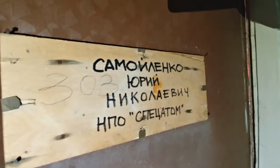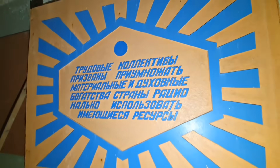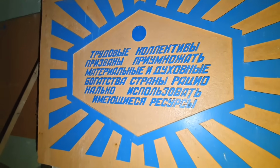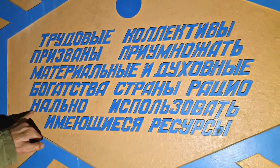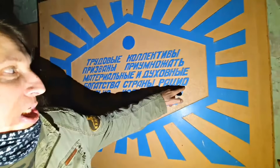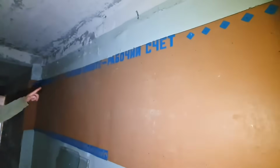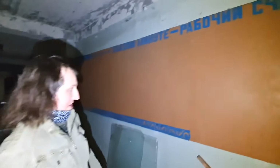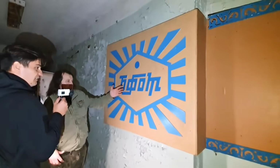This was the cabinet of Yuri Samoilenko, NPO Spetsadam. He used to sit here. Did you see what's written here? Labor collectives called upon to increase the material and spiritual wealth of the country. Ration Ali. Who translates words like that? I mean, seriously, why would you write that? Every minute is a working account. In general, people worked here for 3 kopecks.